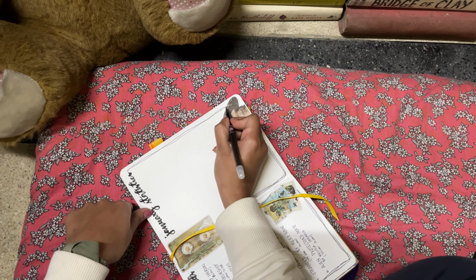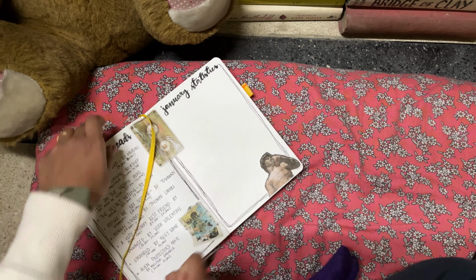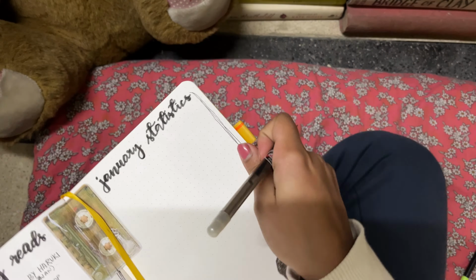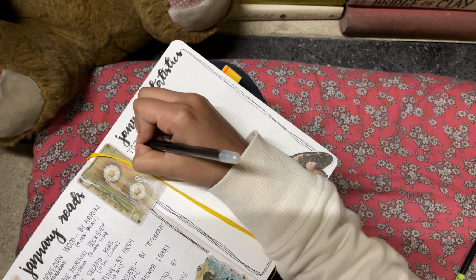So yeah, that's what I'm doing on the borders, and you'll soon see that I put in numbers, and I had a really fun time doing it. I've never done it before, but it was really interesting, and I definitely want to try and do it again next month as well.